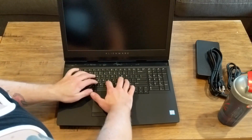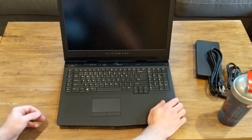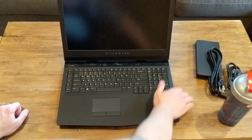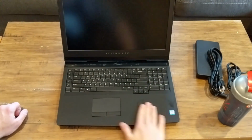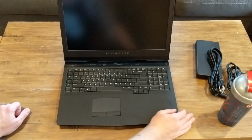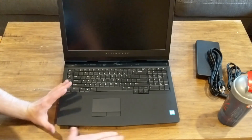So you have your normal Alienware keyboard, which is pretty nice. It is a very solid feeling membrane keyboard. It's not a mechanical or anything like that. Big old bezels. You ain't going thin and light on this laptop, because like I said, this has a full desktop grade GTX 1070, which was overclocked in it. So there's a lot of cooling that has to go in it.